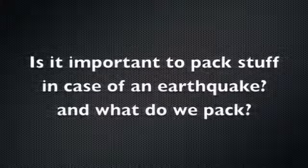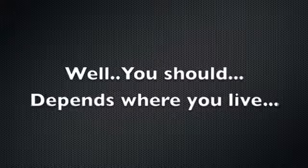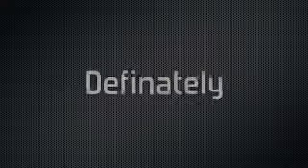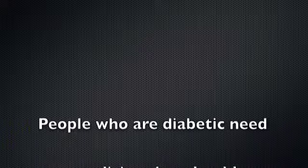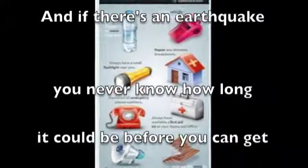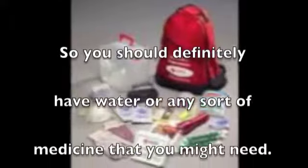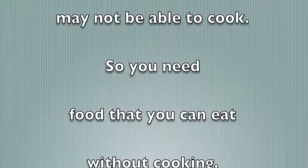The final question: is it important to pack stuff in case of an earthquake, and what do you pack? Well, it depends where you live. Where are you at? I live in Los Angeles, California. Oh, well, you should definitely be prepared for earthquakes. Different people need different stuff. People who are diabetic need medicines and food to take care of that problem. If there's an earthquake, you never know how long it can be before you could get help. It could be days or it could be even weeks. So you should definitely have water, any sort of medicines that you might need, and food, and you may not be able to cook. So you need food that you can eat without cooking. Thank you for answering our questions. You're welcome.